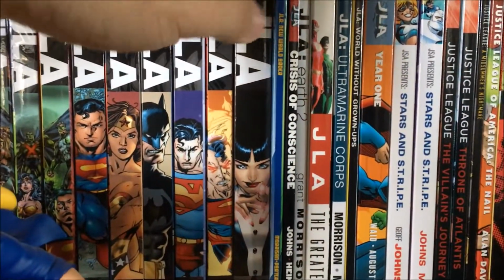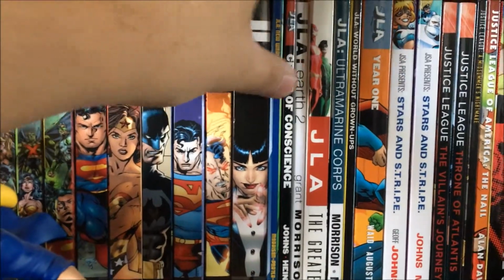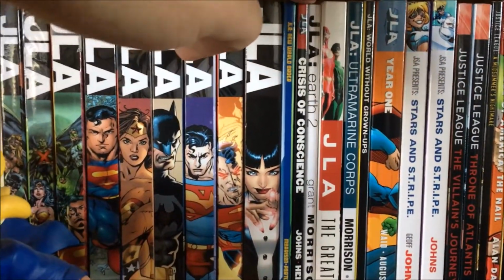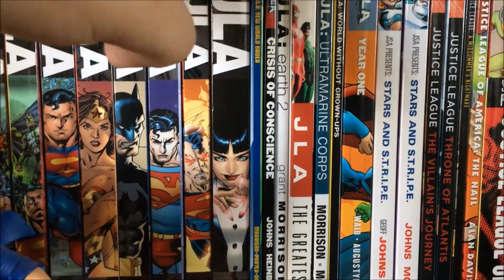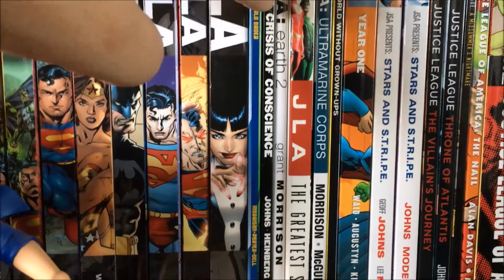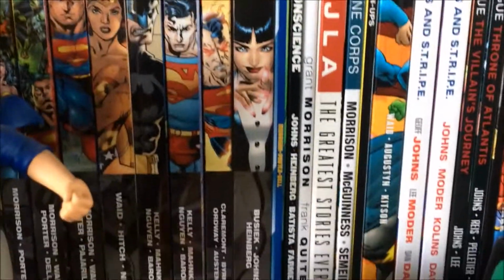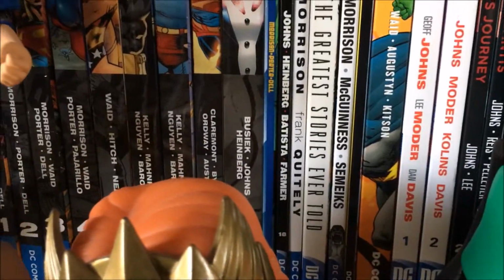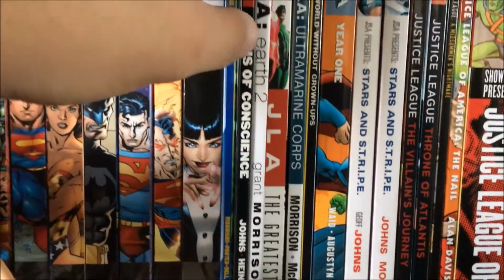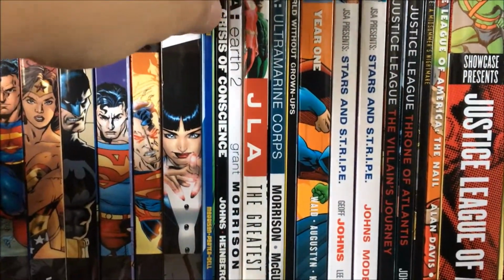And I do have JLA New World Order, which is an older release of pretty much volume 1. It's just a little skinnier. Same thing with Crisis of Conscience, which is pretty much this volume 9, but in a skinnier trade paperback form. That's why it's volume 18. But, yeah. Then you got JLA Earth 2 by Grant Morrison.